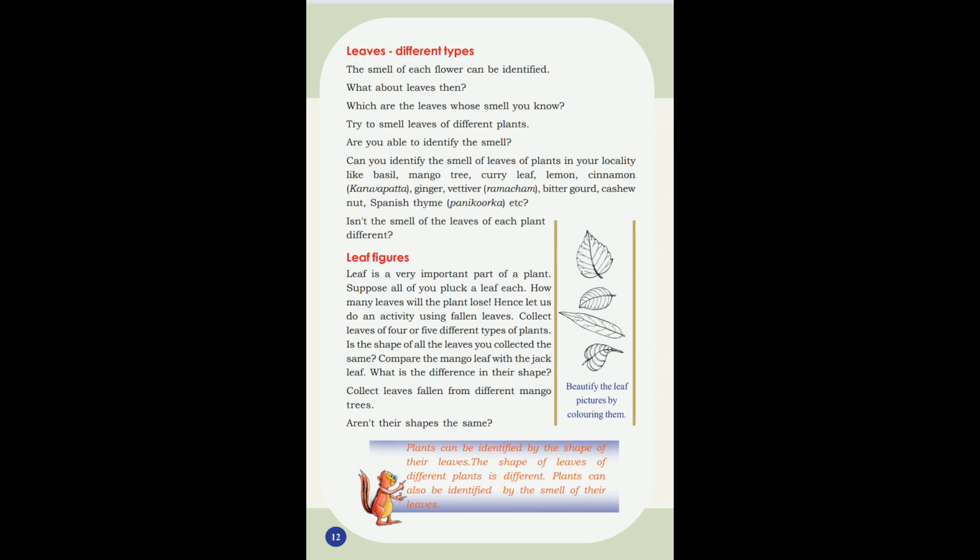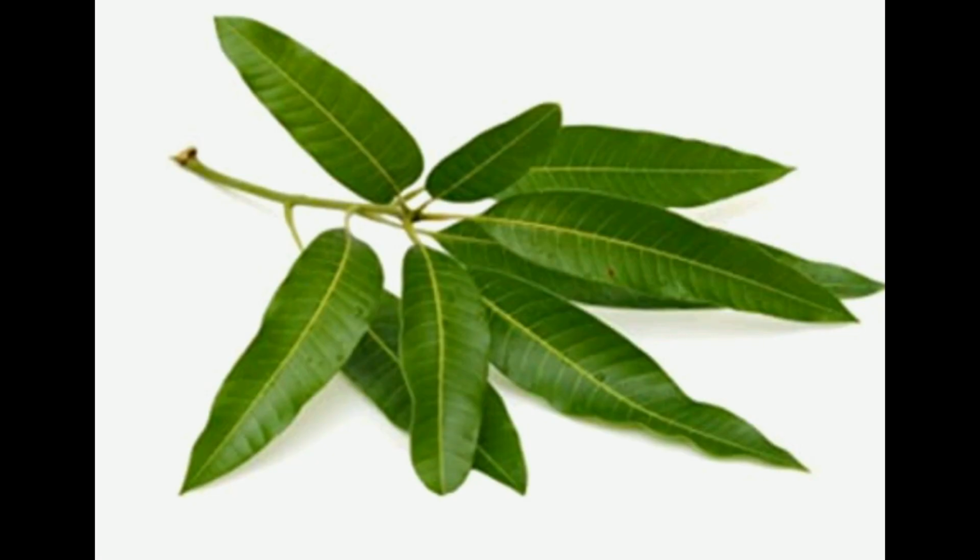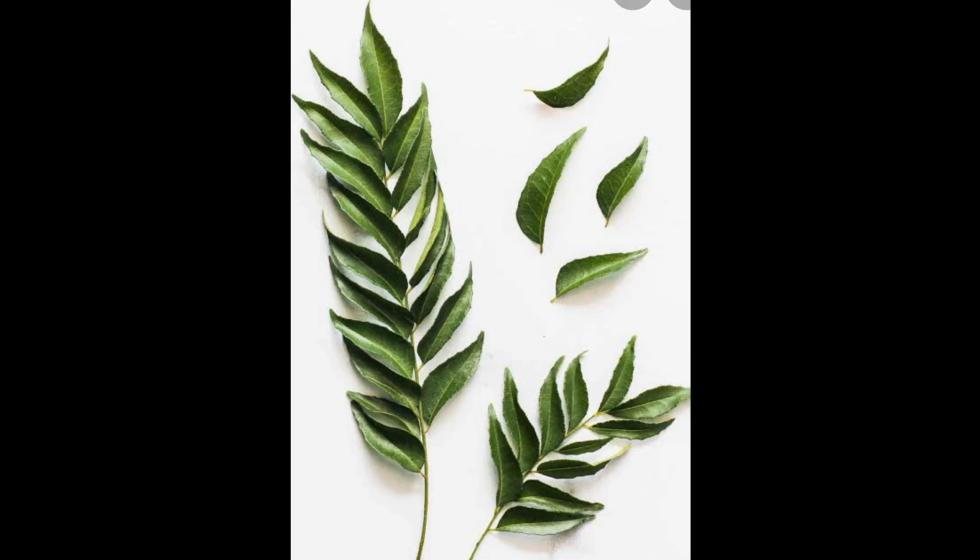So let us look at the pictures of some leaves. Alright? So children, look at these leaves. Aren't they all different? They are of different shape, isn't it so? So let's look at another. This is the leaf from a mango tree. It is long, isn't it so? This leaf is familiar to all of you. It is the curry leaves. Have you smelled the curry leaves?